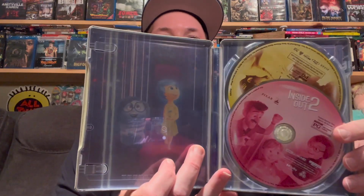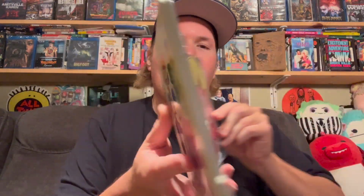Basically, it's catching up with the character of Riley when she's going into high school, during the teenage years. She's starting to get new emotions, and all the emotions that are there currently are making way for the new emotions, and things are changing, and they're having all sorts of problems. It's a really, really fun movie. It has the same feel as the original film as well, but I really like this one a lot.